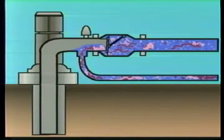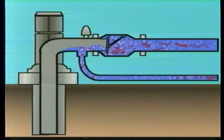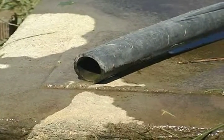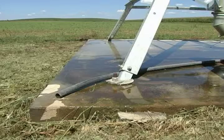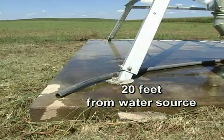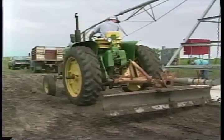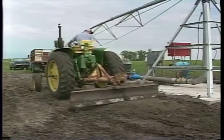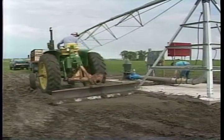When irrigation pipeline flow stops, the low-pressure drain automatically opens. Discharge through the drain usually is minimal. However, that discharge must be carried at least 20 feet from the irrigation water source. A 3/4 inch hose, tube, or other conduit meets this requirement. The soil surface may need to be graded to ensure gravity will safely direct leakage away from the water source.